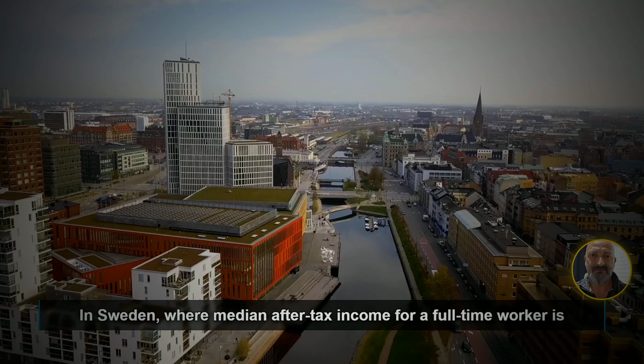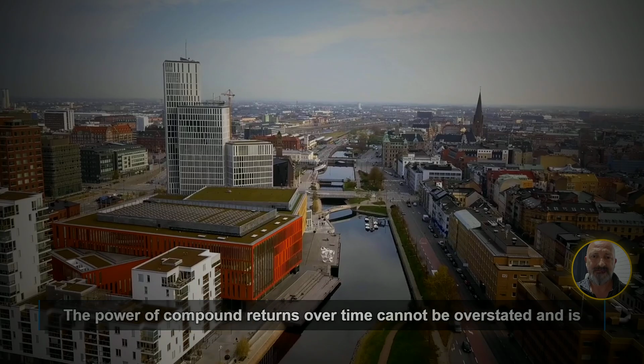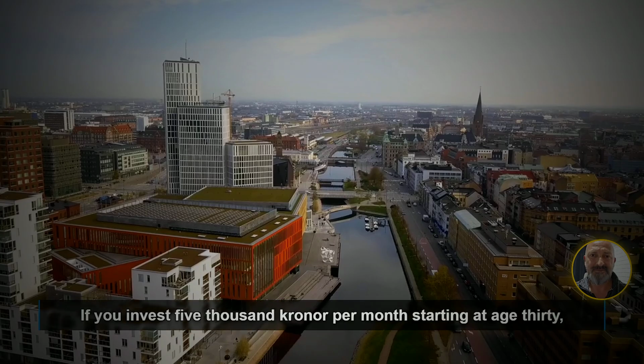Wow! The power of compound returns over time cannot be overstated and is genuinely difficult for most people to intuitively grasp. If you invest 5,000 kronor per month starting at age 30, earning an average annual real return of 7%, by age 65, you would have accumulated approximately 10 million kronor in real terms, adjusted for inflation.